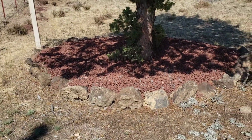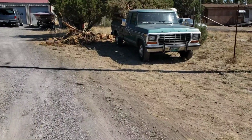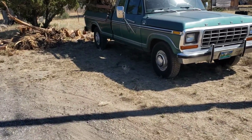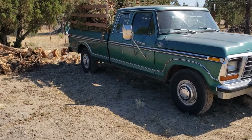I think it turned out pretty good. Let me know what you think. Over here, we've got Scott's beautiful 1978-79 Ford two-wheel drive super cab, 460 truck.